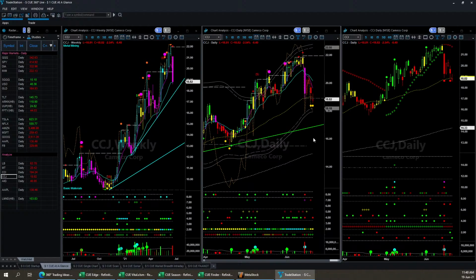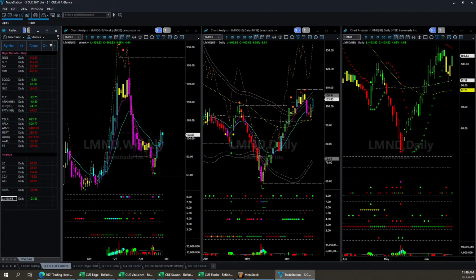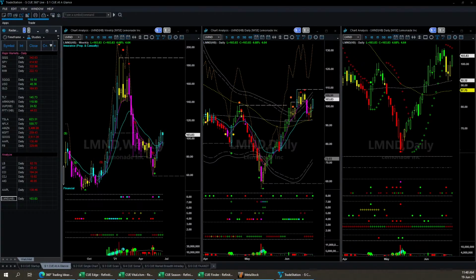And I also looked at some stocks that were showing strength while the market was sharply coming down. Lemonade was one such stock. Recent IPO. Weekly bullish shape, bullish color. Daily had a deep pullback, recovered very nicely. At this point, it went above both yellow and white direction lines.